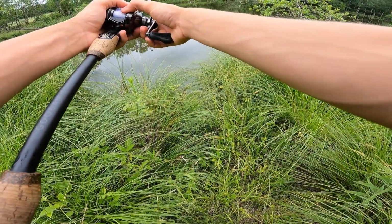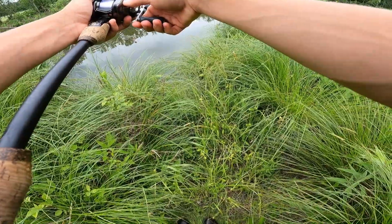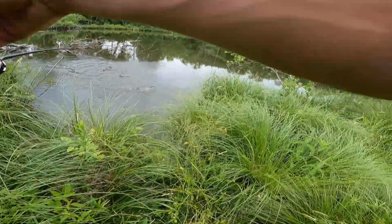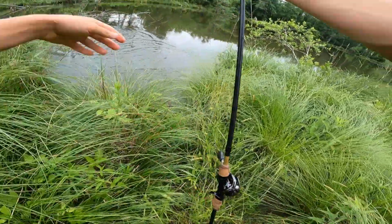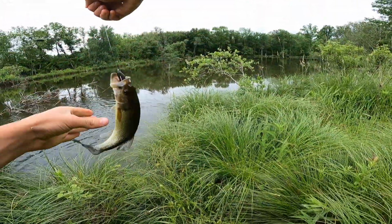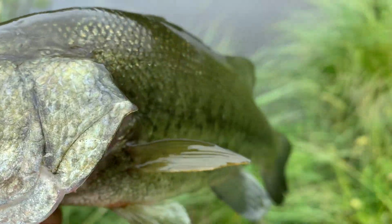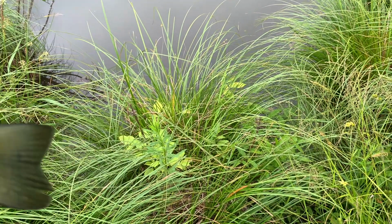That's fish. He's got it. Got it, there we go. Number one. So sick. Right up in that tree. Not the target species for today, but I will take it. That is a nice, chunky, healthy spring bass.